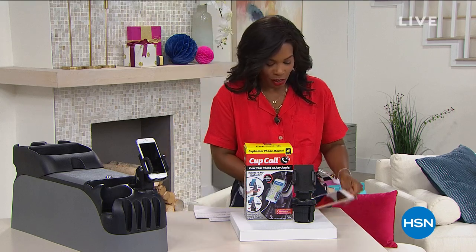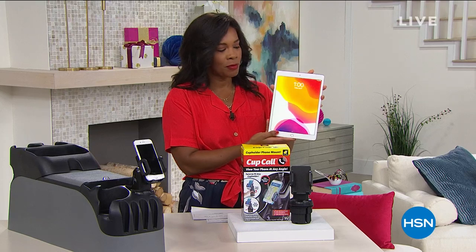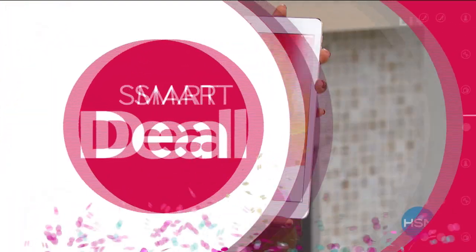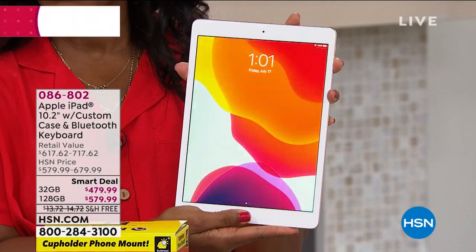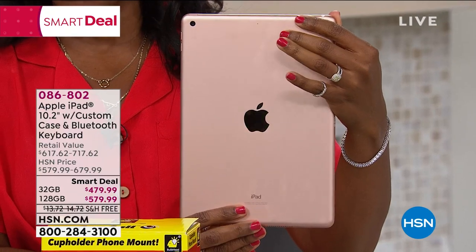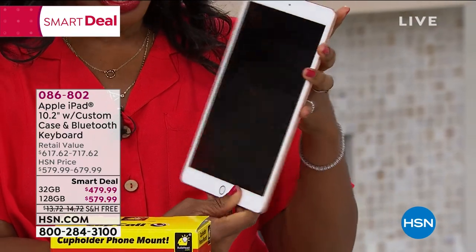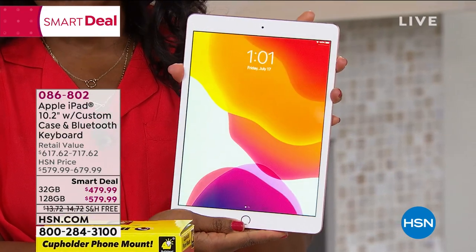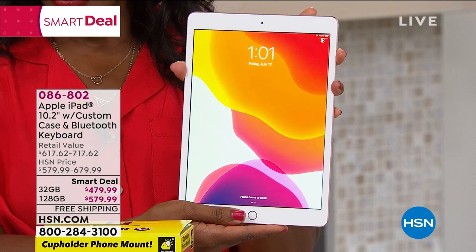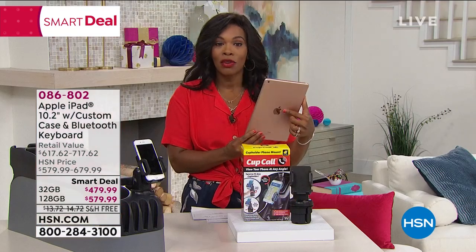Now, let me share with you something that we've got coming up in just a few minutes, and it is the iPad. This is a smart deal, and it's a big deal, really. It is the one that if you were to go to an Apple store, it's the same one that you'd see there. It is their latest Apple iPad. It is their seventh generation, so it's got all of the bells and whistles that you would expect from Apple, the one who invented the tablet or the iPad.